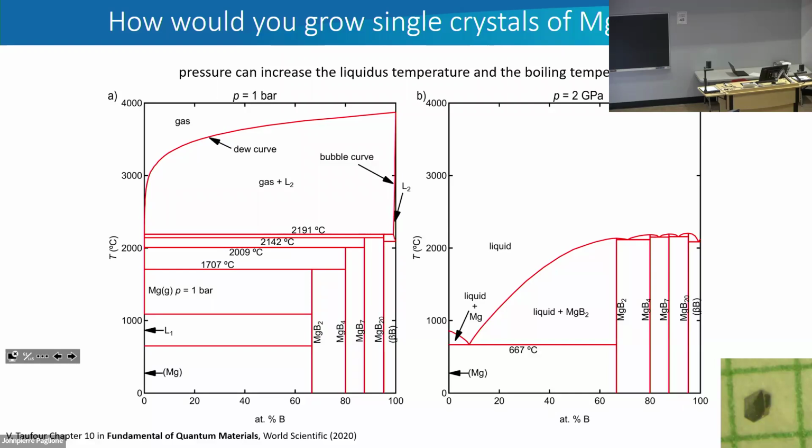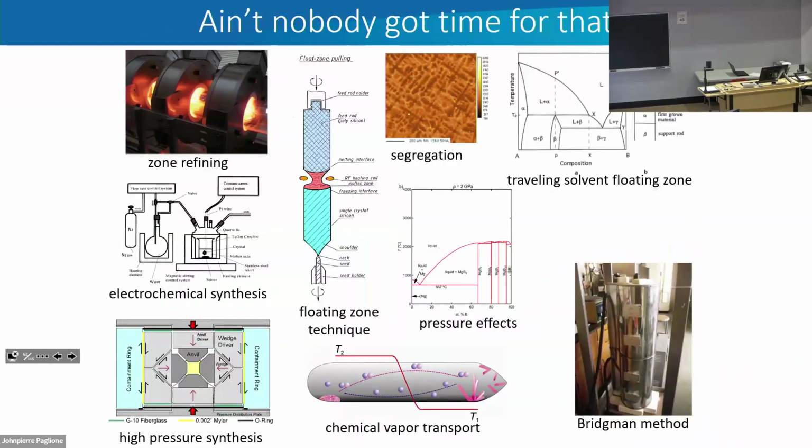Again, I don't have time to talk about all of this, but if you want to know more, there are nice books. The same book mentioned earlier has a chapter on this detailed example. And there are other methods that I don't have time to talk about: electrochemical synthesis, floating zone technique, chemical transport, Bridgman method, and so on and so forth.